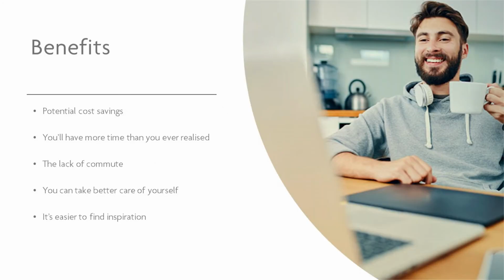So some benefits of actually working remotely. The first one that I've got is potential cost savings. Not buying lunch every day, or not buying a coffee from Costa or Cafe Nero or wherever you buy your coffees. And lunch as well is something. So rather than getting a lunch on the go, you might prepare something at home.